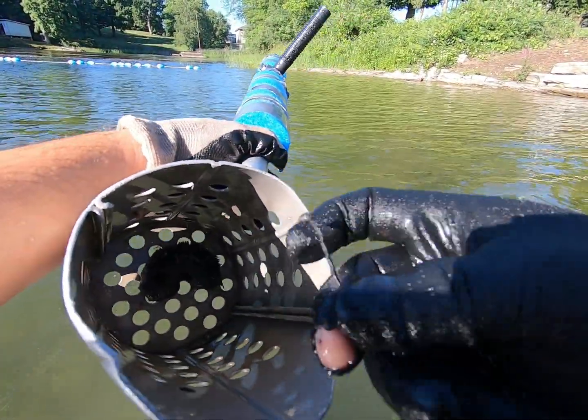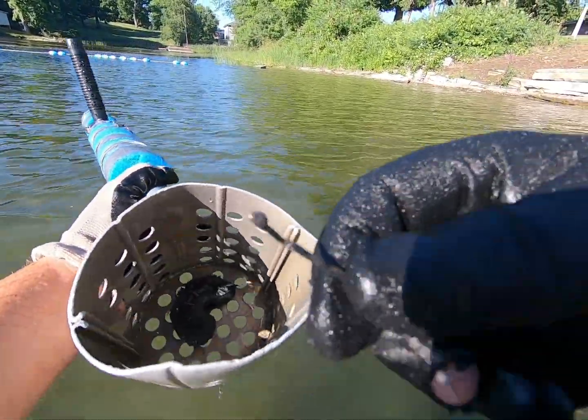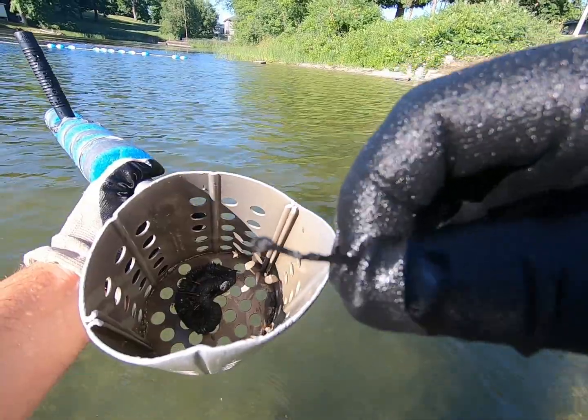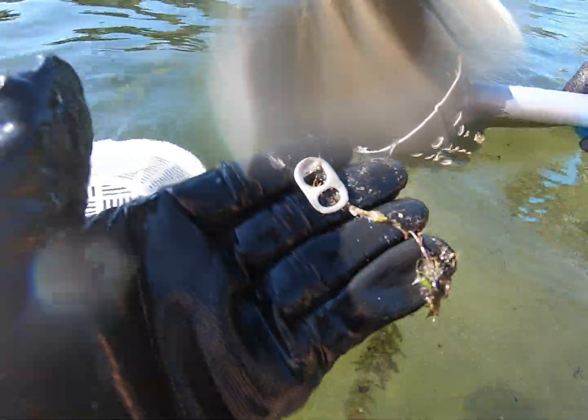Well, looks like we got one of these hair clips. Oh well, seem to find these everywhere here. Alright, we'll see what comes out next. Well, I was right about that. It's a pull tab. Alright, we'll see you on the next.